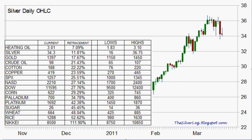Before we get started within the daily chart, what I have on the screen is some statistics, which is the lows and highs from last summer's lows, roughly around June, July timeframe, and the most recent highs, for the most part, placed within the last few weeks, and how much of the gains several of these markets and indices have given back. And silver, at least when it was 34.30 about an hour and a half ago when I did this, had given back 11.8 percent of its rally, and only heating oil from the names listed on this list has given back less.